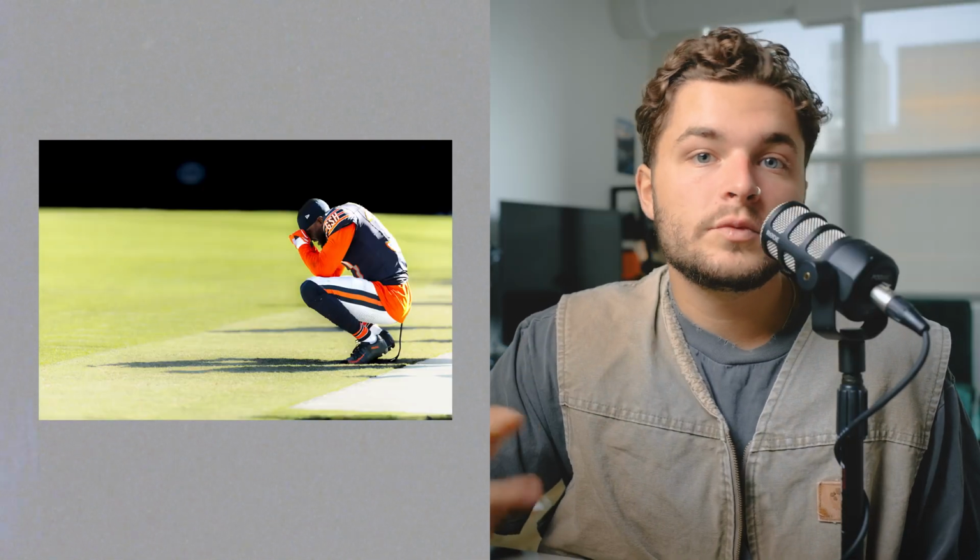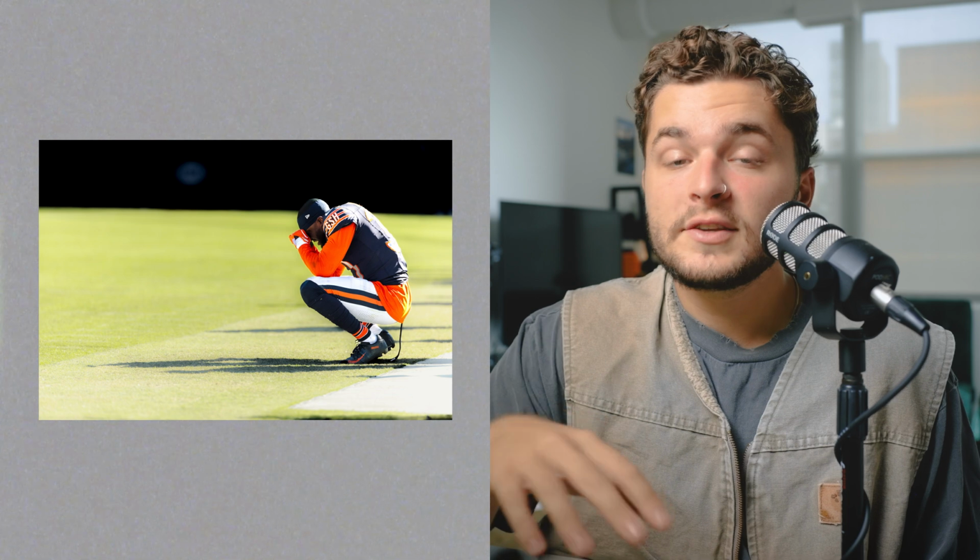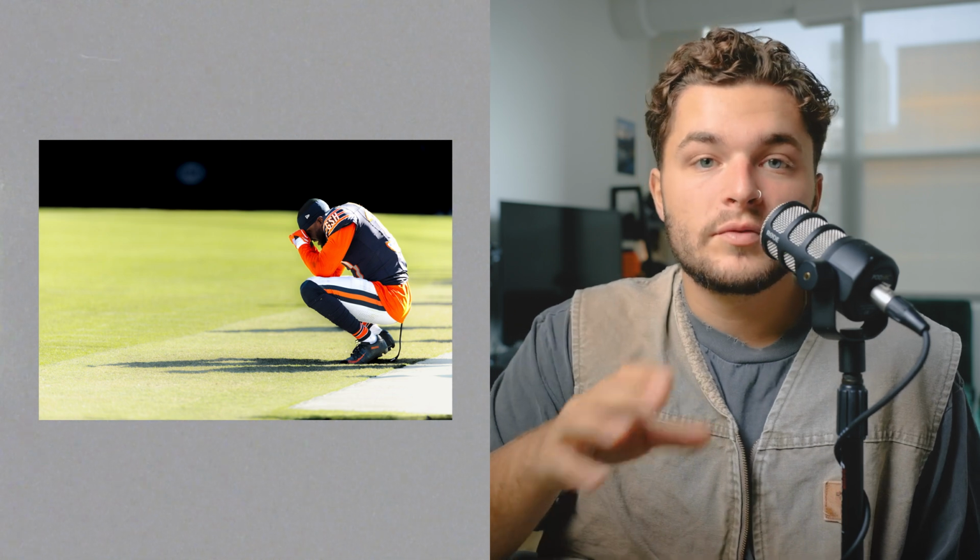Now we got the first Bears photo from the game. This was towards the end of the game, actually, after Jaylon Johnson had 2 interceptions. He had 1 pick six, and he jumped a pass from Davante Adams, and then he had another one where they threw a deep pass, and he caught it. These were back-to-back drives, which was really cool to see.